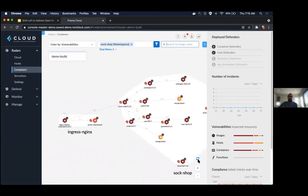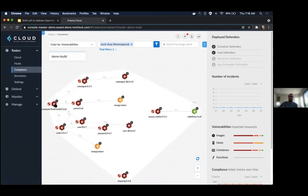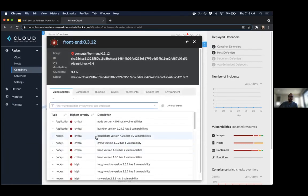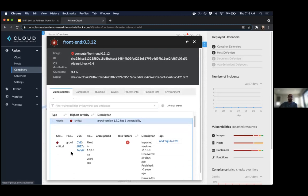If I go into a running application, and here I have the classic Sock Shop with an ingress gateway, an Nginx one. And if I click on one of the applications, I can see that there are a whole bunch of vulnerabilities in my application. And I can see some of those are applications I've installed, but also some of them are my open source components. So I can open up one of these and I can see a similar view to what Ashley was showing, where I have the package, the vulnerability, how it was fixed over 2 years ago. That's something I should address.